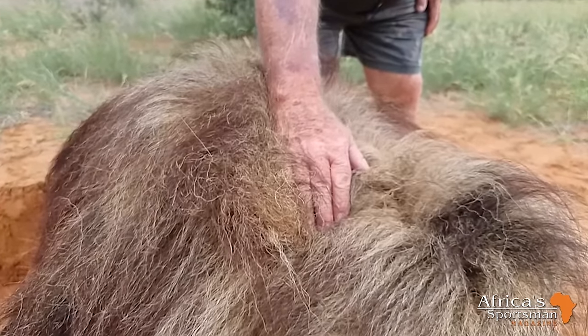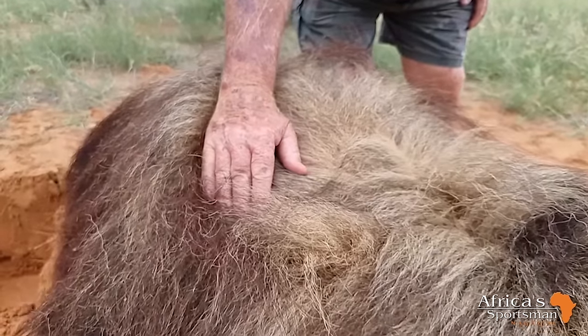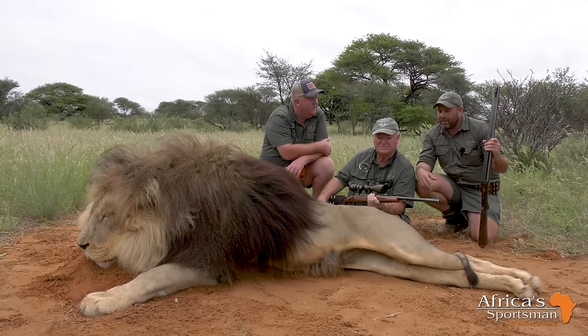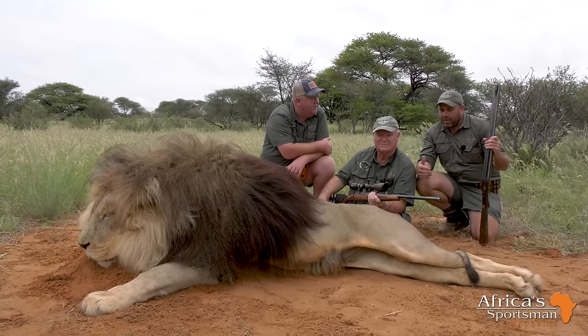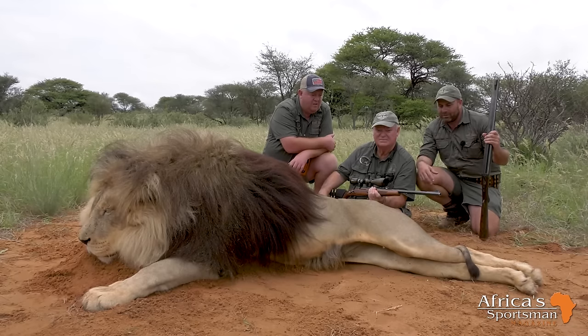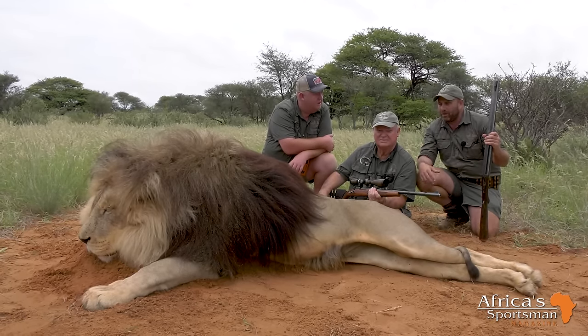This morning we went out driving around looking for tracks. We found the tracks, got off, found the spot where the lion was resting during the night and this morning, sometimes you walk 20, 30 kilometers, other times you walk just a few kilometers, and we were fortunate this lion didn't go too far from the place where it was bedded.